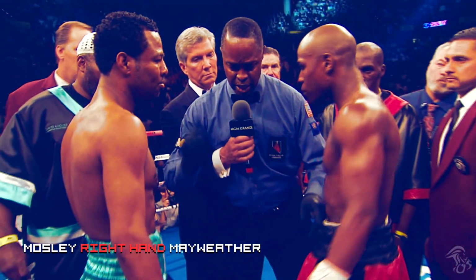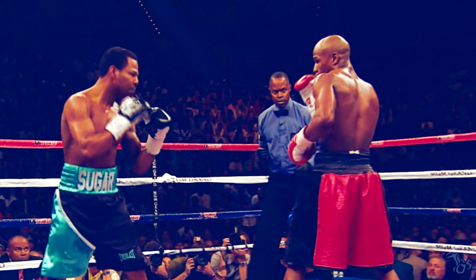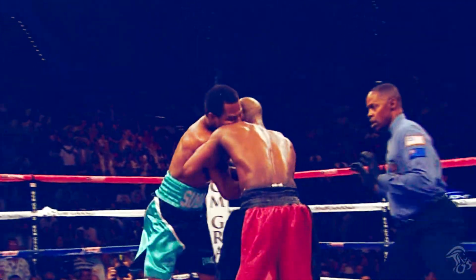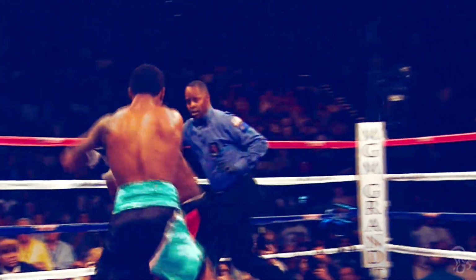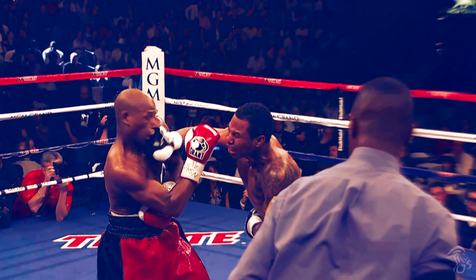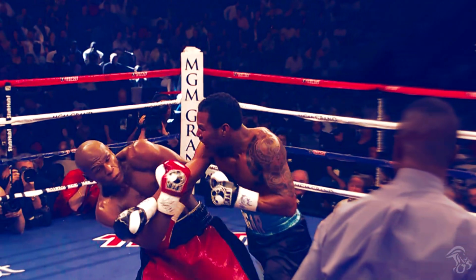Floyd Mayweather very rarely gets hit clean. First round, he looks wound up and tight. There's a hard right hand, and that may be the hardest punch that Floyd Mayweather has taken. Here, Shane Mosley jabs to the body, then sneaks in a laser right hand to the chin of Mayweather.